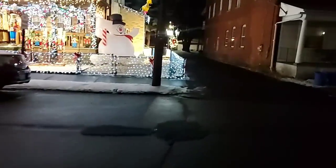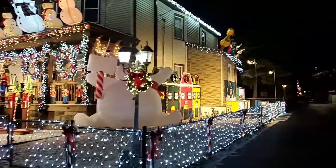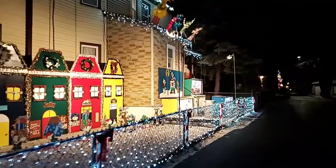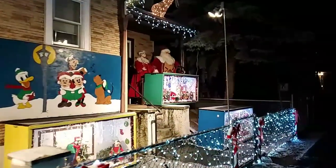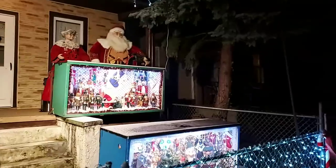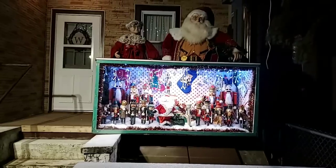All right, so it starts all the way down here, and you can see it's quite a location here. It starts on the side of this house. So we're going to start here. I don't know, it smells like carnival food. It smells really good. Okay, so in the alleyway here, we do have the beginning of our, this is called the Christmas house. That's simply what it's called.